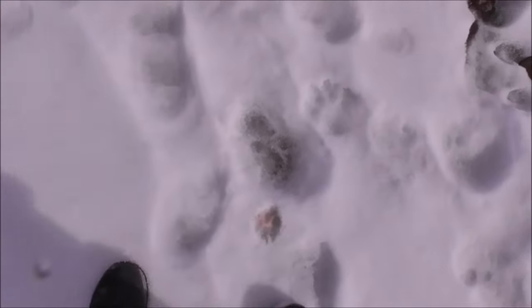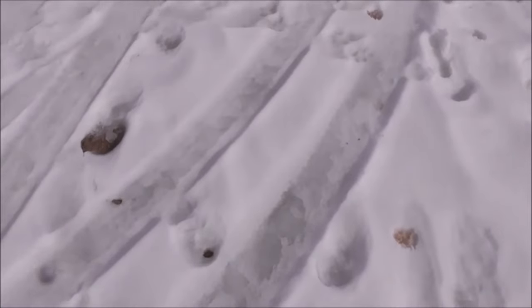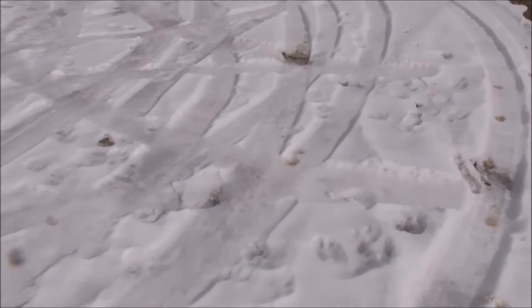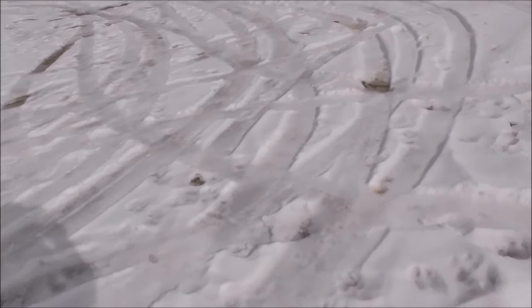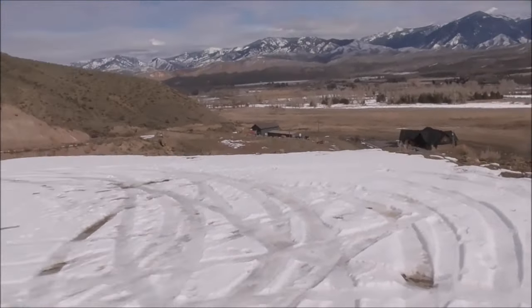Well, these really big tracks here. There's a normal size one. You got that real big one. Sure looks like wolves, but I'm not so sure now. Comes down to where somebody parked, turned around, all sorts of tracks right here. And it's just right here above some houses and things.